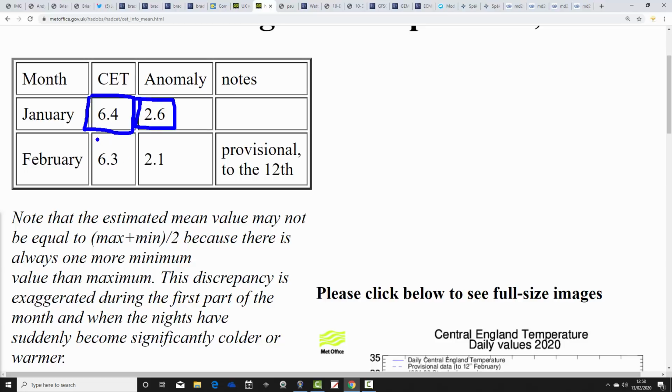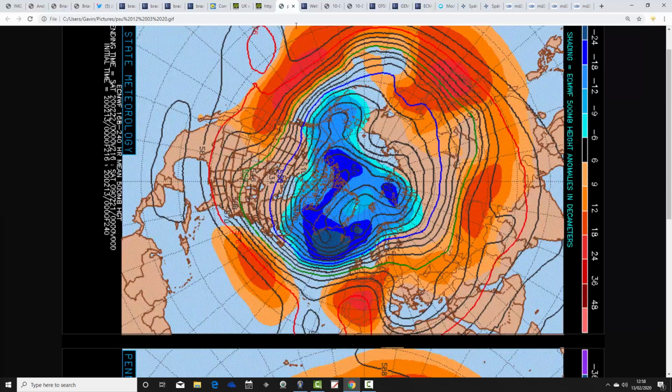February is provisionally sitting at 6.3, an anomaly of 2.1 degrees above average. That's provisional up to yesterday, the 12th. Exceptionally mild winter this is, and it's going to be a case of wait till the end of winter, of course, to see just how mild the winter has been. It's going to go on as well.